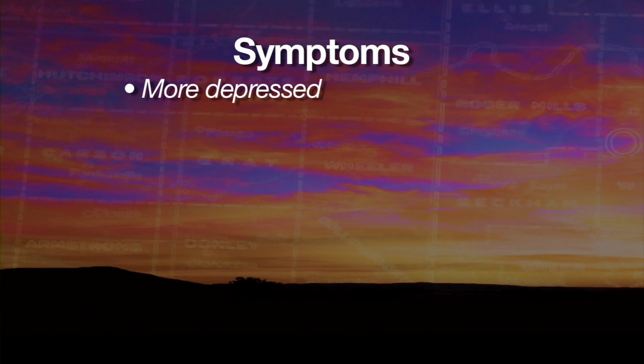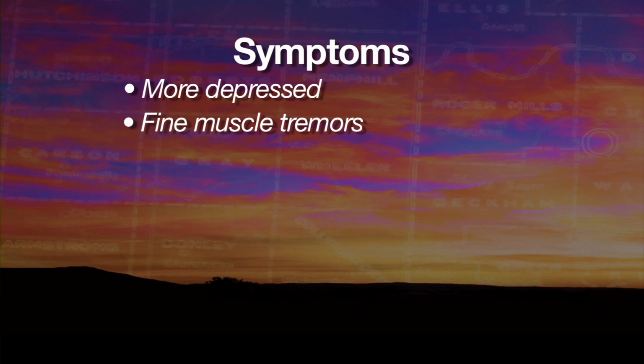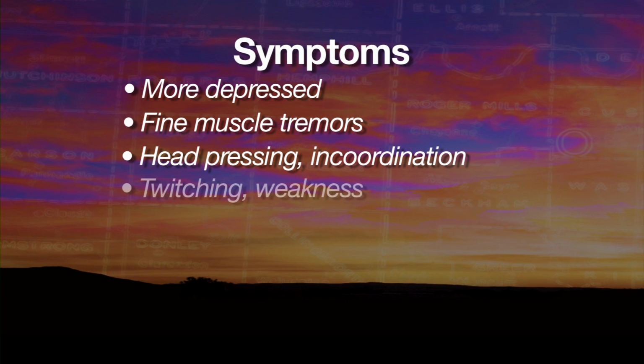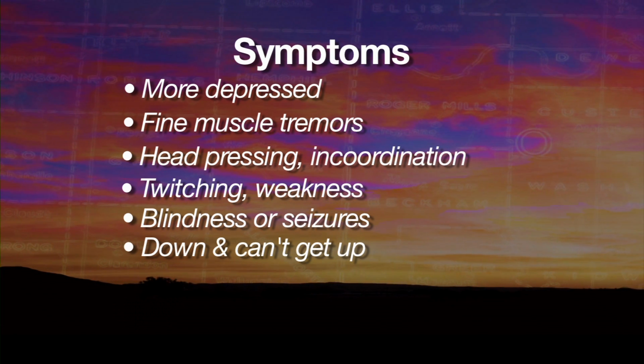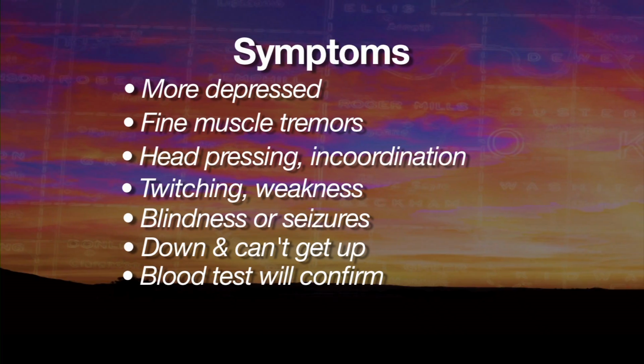Other signs of West Nile: the horse is more depressed than usual. Fine muscle tremors that may start around the muzzle or triceps area, head pressing, incoordination, muscle twitching and weakness, blindness, even seizures, or a horse that's down and can't get back up. A simple blood test confirms whether it's West Nile or something else.